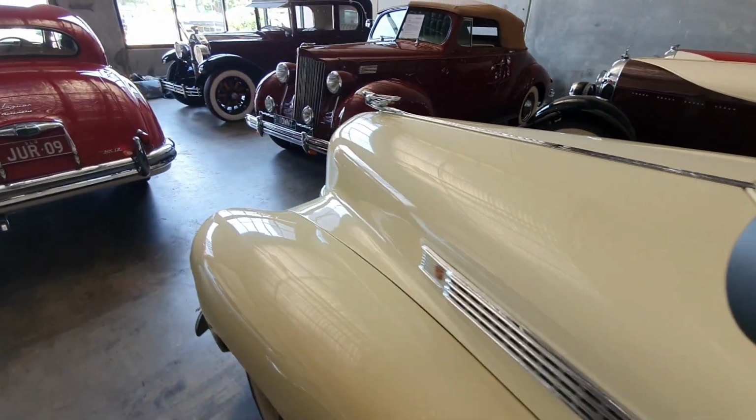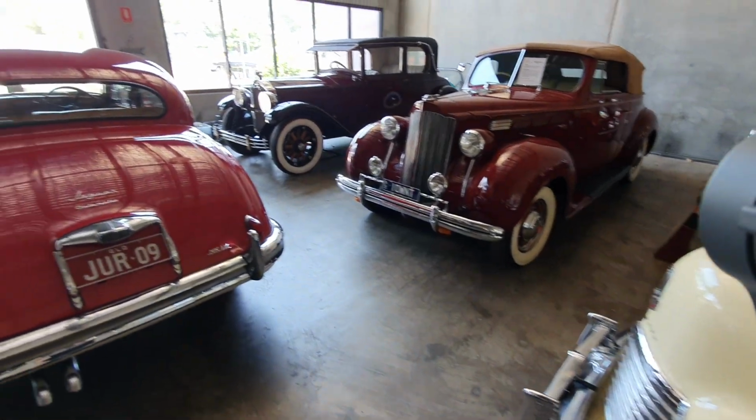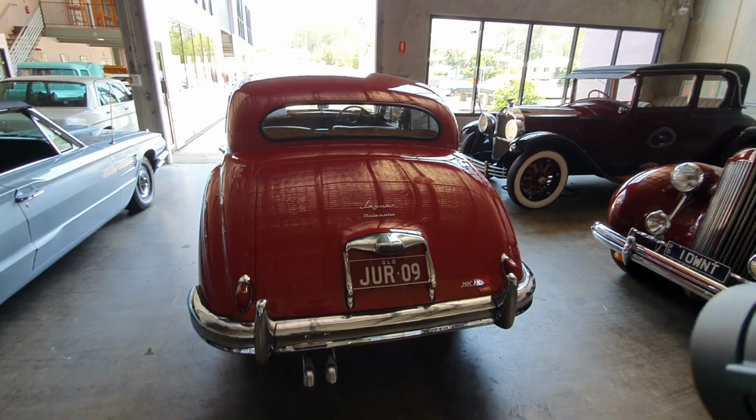This car's part of our private collection, the Cadillac. Unfortunately not on the market, but you can see it here if you come into the showroom.